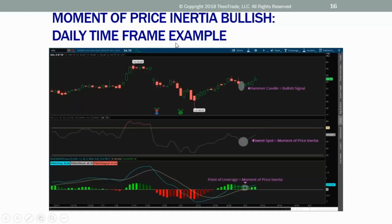Now, here's a great example, a prime example of the momentum of price inertia from a daily time frame, okay? Here's American Airlines. I'm looking at it on a 3-month daily chart. I'm using traditional candlesticks, right? Here is the RSI Wilder, or the relative strength index. That's an overbought condition. Over here, it's not overbought. But here's the thing. Here's the MACD. The blue line's your leader line. That's your MACD line. The yellow line, that's your laggard line.